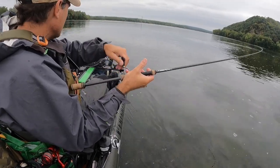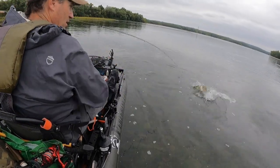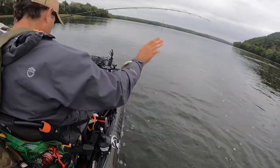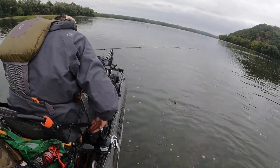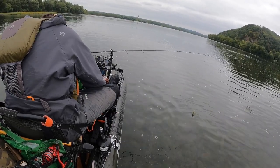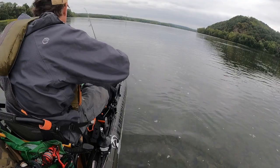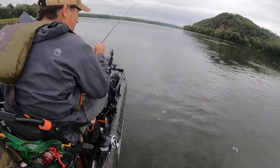This was on the same ledge that 18 was on. Not as big, but it seems that if you find one that's decent, there's going to be some other ones in there. Yeah, you just throw back into my stuff. Little chunker, 14 probably. Back in there right away. It just loads up. We move with it.